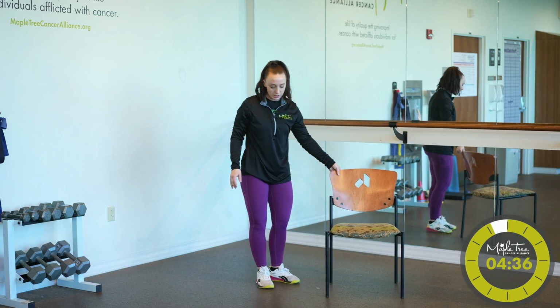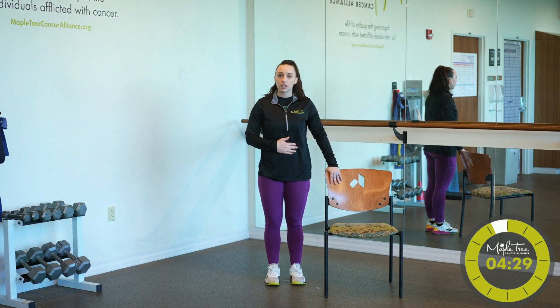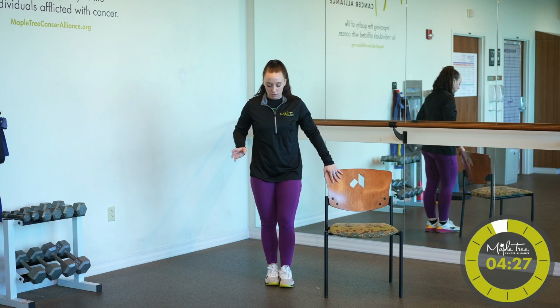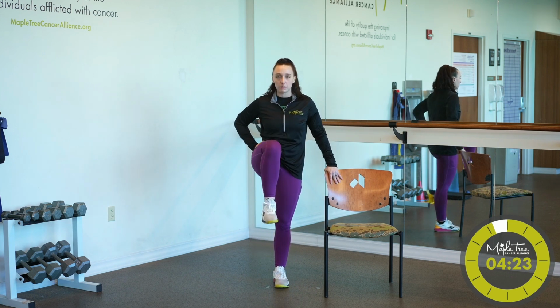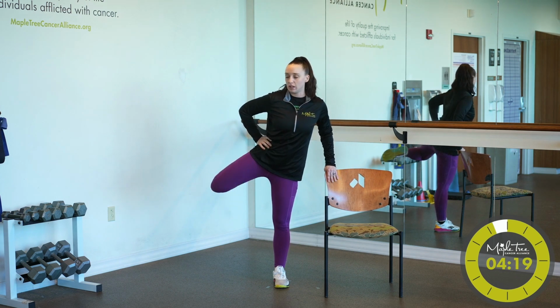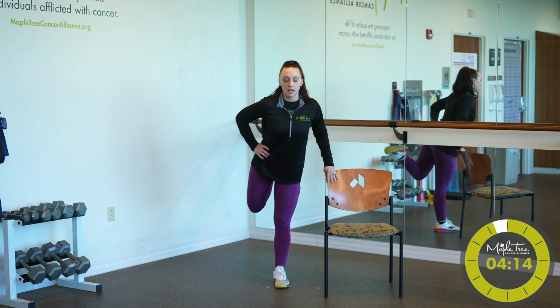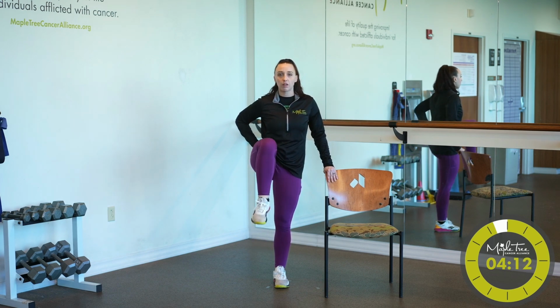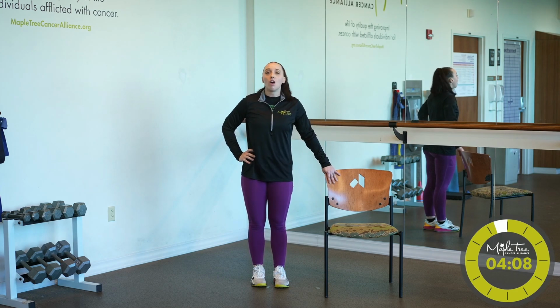For our hip CARs, I would highly encourage you to hold on to something because doing this standing without anything is really challenging for our balance. And so with our hip CARs, we are going to bring our hip up to the front. We're going to circle it out to the side and then rotate that knee down, turning that foot to the top, to the back, and then swinging our knee through to the front again. And so we're going to do a set of 5 on each leg.